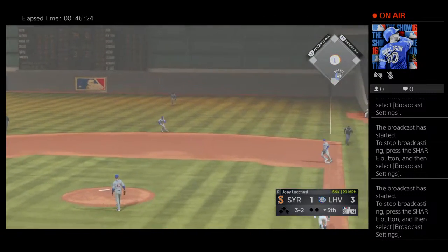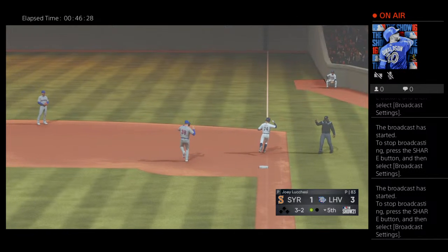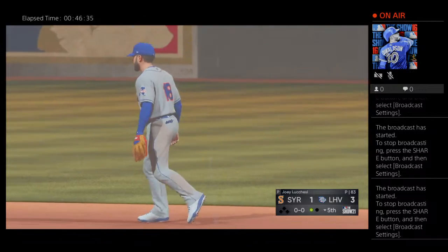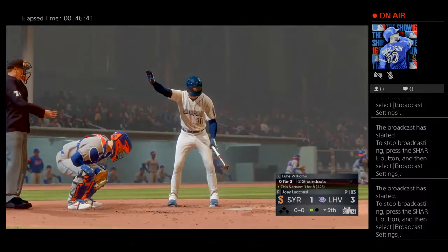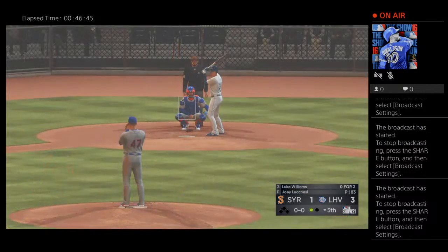Grounded to the right. Fielded cleanly, and a good throw gets him one gone. The batter, the third baseman, Luke Williams. Next, it'll be Luke Williams, no hits to this point.